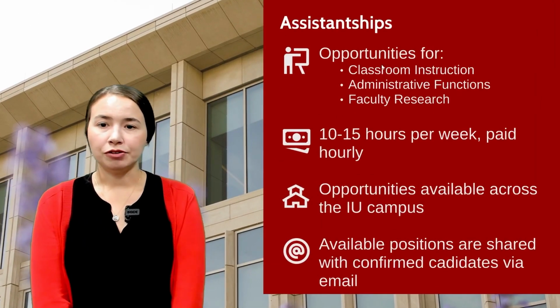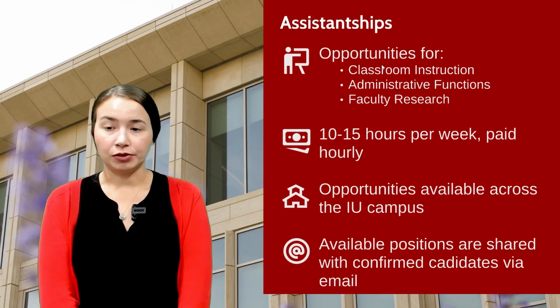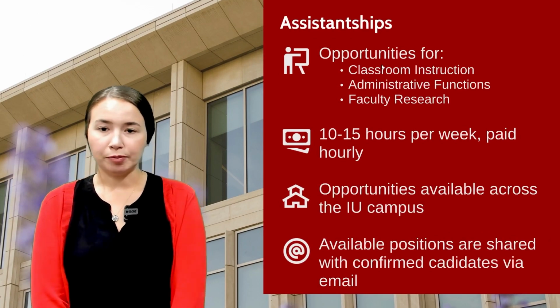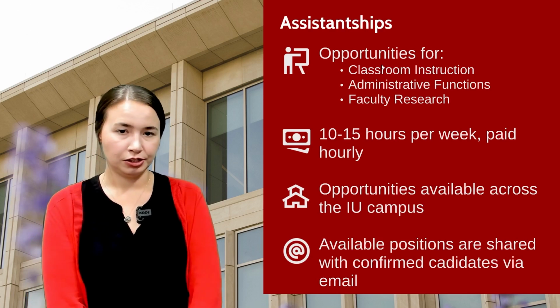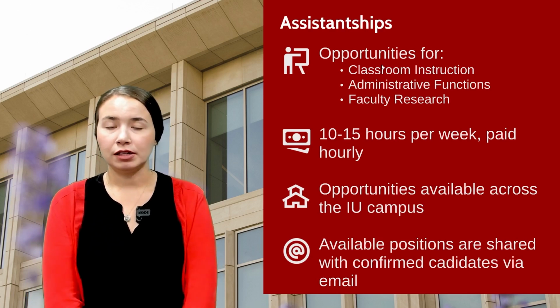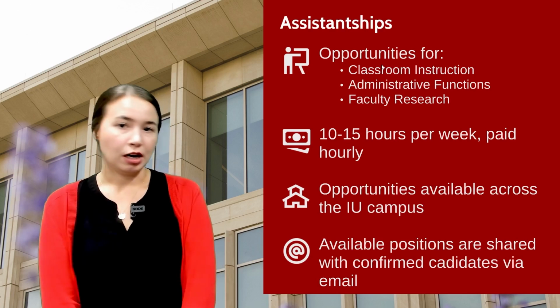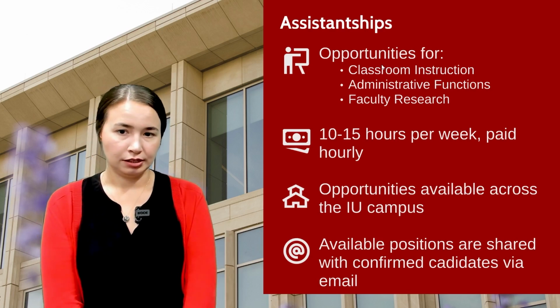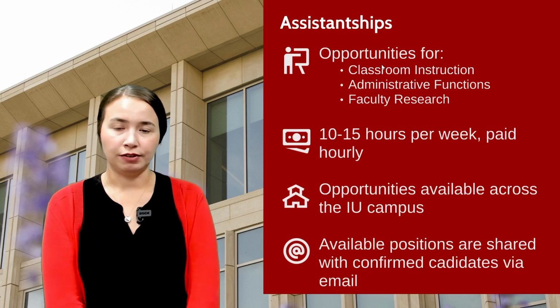And finally, we do offer a ton of assistantship opportunities, both as graduate or teaching assistantships. So opportunities for classroom instruction, administrative functions, and faculty research. I would like to note that the assistantships that the O'Neill School offers are solely paid hourly positions. These do not come with any additional tuition assistance. If you receive an assistantship, it would be paid hourly, 10 to 15 hours a week.